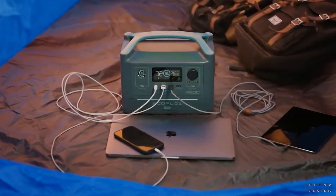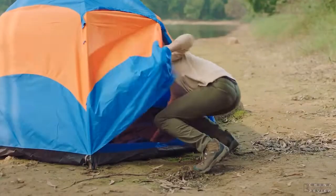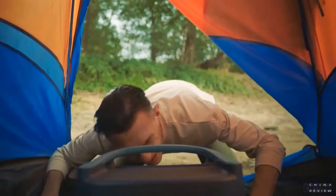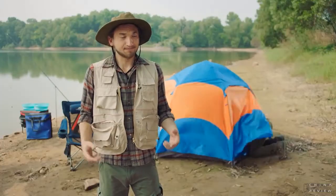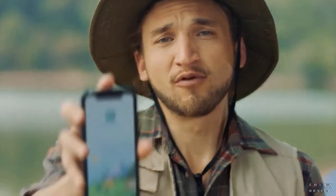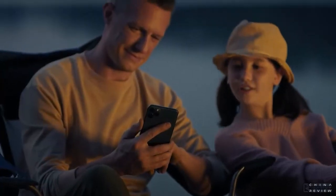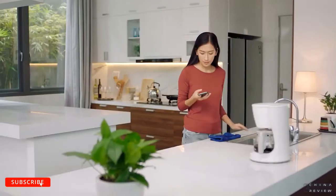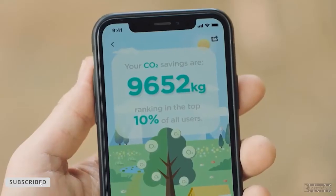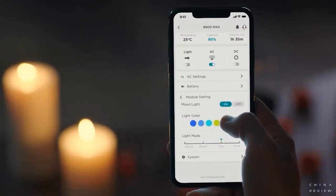As you might expect, the built-in screen tracks each and every watt that flows through the battery. Is this useful? Yeah, absolutely. But convenient? Not so much. In this wireless world of ours, remote control is key. Now you can pair R600 with the new ECOFLOW mobile app. It does everything, right from the palm of your hand. Monitor your output, receive recharge alerts, check your carbon footprint, or set the mood for date night when the kids are out of the house.